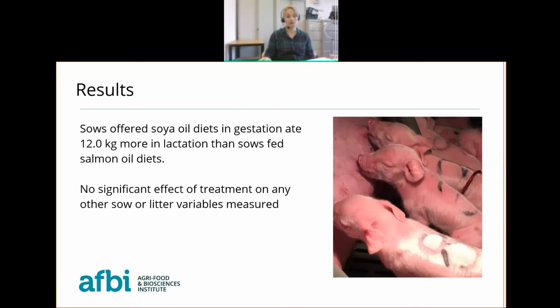So looking at the results then, with regards to all the sow measures, the only difference that we detected was a difference in lactation intake. Sows offered the soy oil diet in gestation ate 12 kilos more in lactation than those sows fed salmon oil. And there was no significant effect of treatment on any other sow or litter variables measured. The mean total born in this study was 14.9 and born alive was 14.4. We standardised all the litters to 14 piglets within 24 hours of farrowing. So the average litter size after that was 13.7 and our mean number weaned was 11.4.